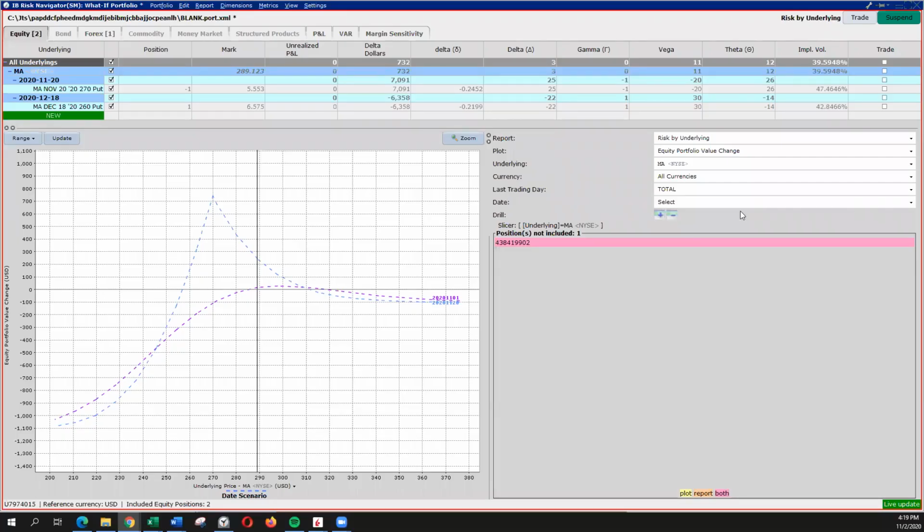Traders, just wanted to share with you a quick strategy that I'm looking at this week. This is going to be actually the subject of my Investors Business Daily article for today. So it's on MasterCard stock.